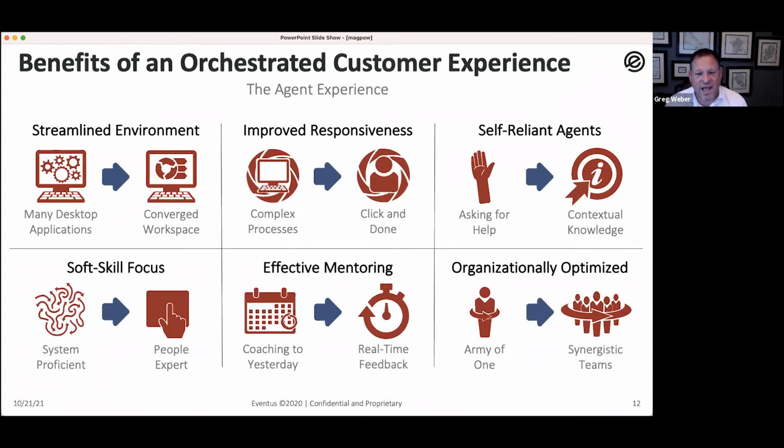From the agent side, it's a much more streamlined environment. There's no more alt-tab between applications and having the agents be the glue of the process. It's now a converged workspace, which is automatically updating, and the agents can effectively service customers if it actually gets them past your self-service applications, your websites, and your apps.